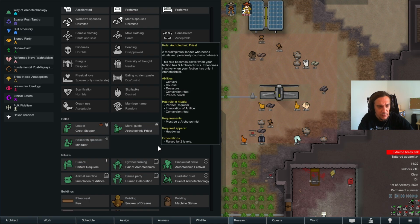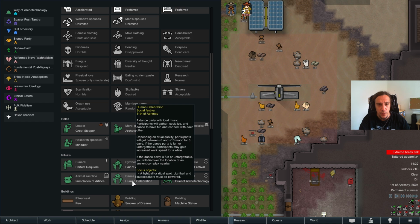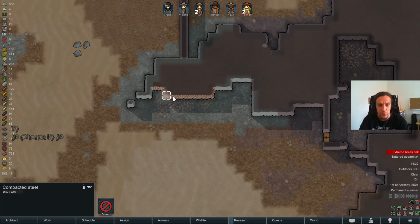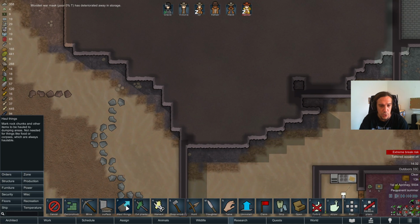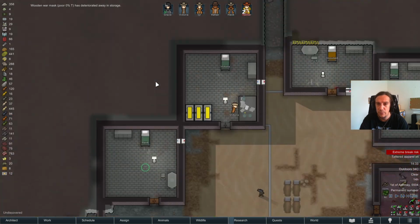What's the next thing happening here? Jugust Aprime. It's just a dance party. But we actually could do something about that dance party to make it unforgettable. Okay, so we're going to chop away more of that mountain. We're doing a lot of sculpting work today.